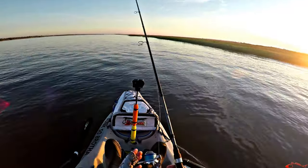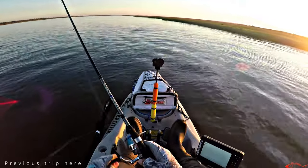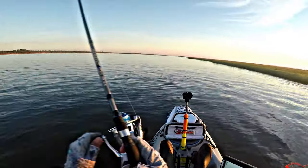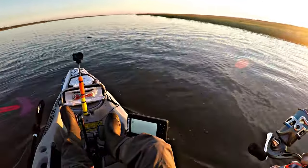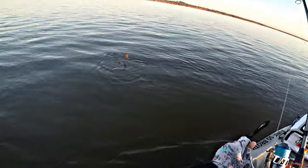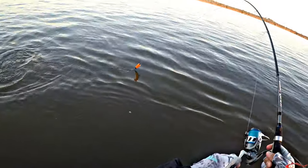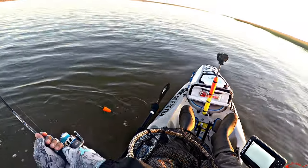Something over here, a big trout, something. Saw him blowing up right on the bank. Don't want to cast at him. Nice red. Push a lot of water. Typically I just try to get back to where I'm going, get to my spot, but couldn't pass up this guy.